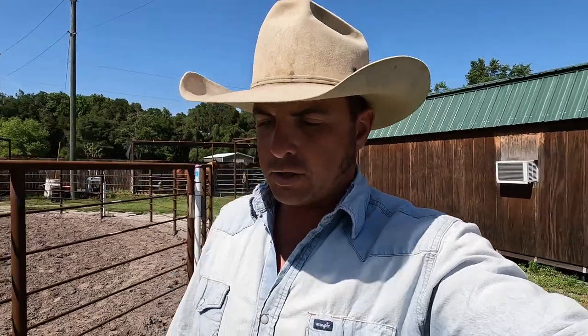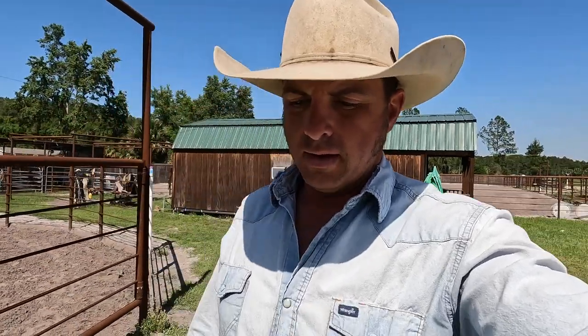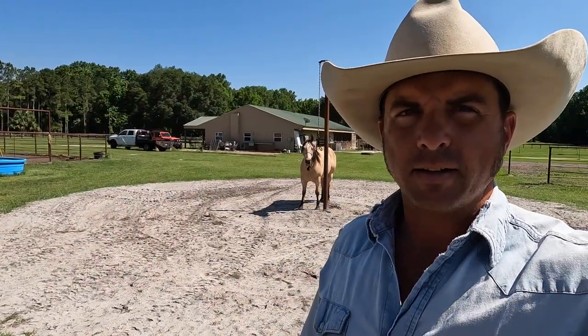Okay, we got Mr. Quigley we're gonna play with. This horse has been here last year for about 3 months of training, made a lot of progress. The owner had bought him and paid a fair bit, and he kind of didn't turn out to be what she thought he was supposed to be. There he is on the pole.